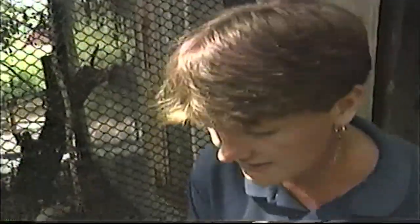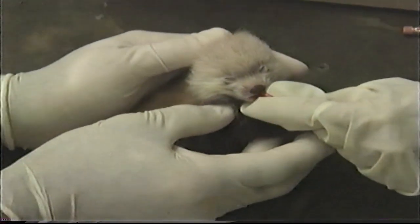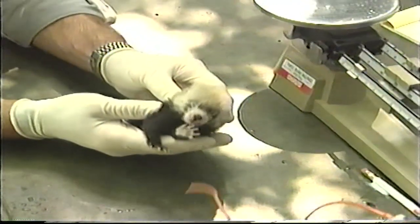It's really important to have these cubs with their mother so that they can get all the benefits of the maternal care behavior. And in order to do that, we need to try as hard as we can to keep these guys with their mom. If you can possibly keep the cub with the mother, even if you're feeding it, it makes all the difference in the world.